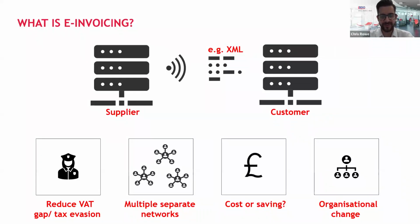And then, is it a cost or a saving? Well, clearly there's a cost to getting this set up. But actually, a number of large organizations have been voluntarily doing this for many years due to the savings in terms of the AP and AR time and cost. So there is definitely a positive aspect to it. Clearly, though, as governments are mandating this more and more, it's not really voluntary anymore. So it's going to be increasingly prevalent.